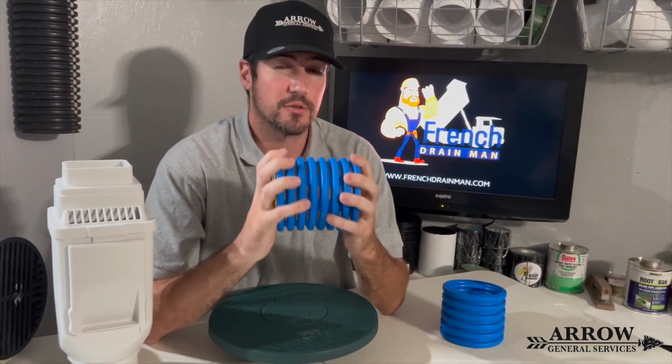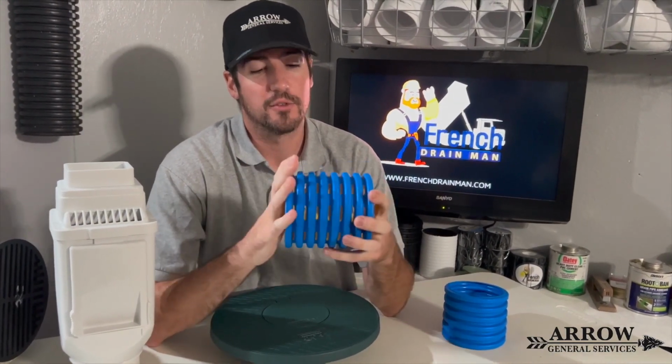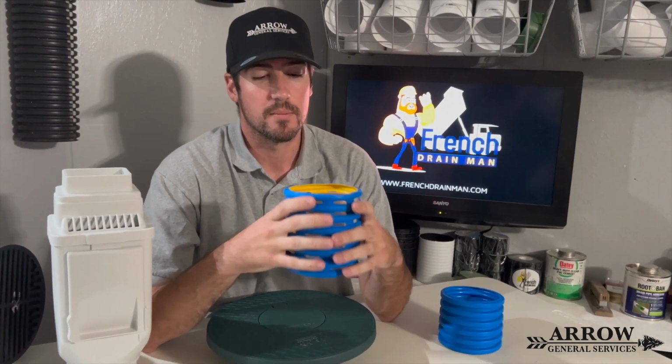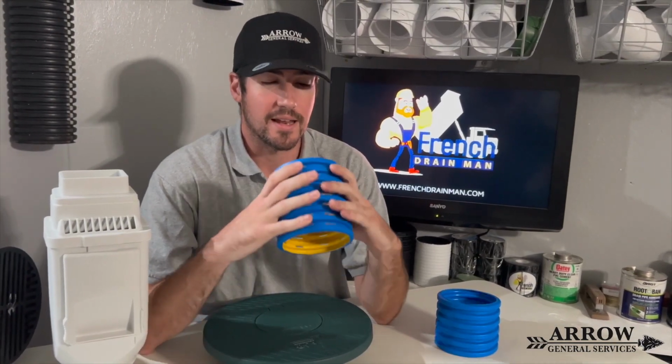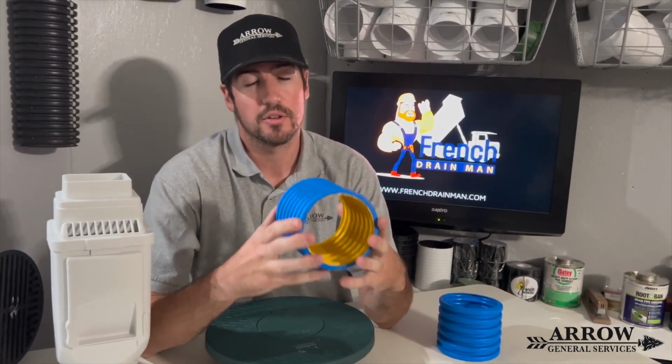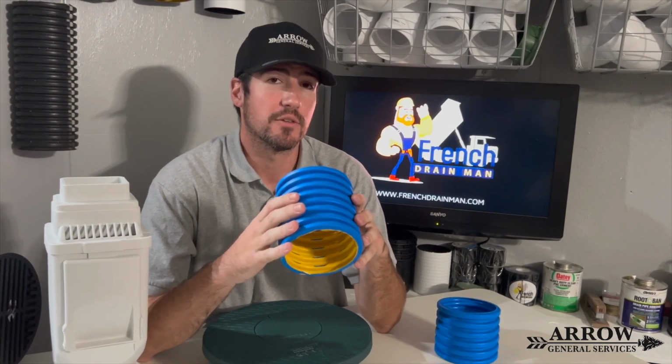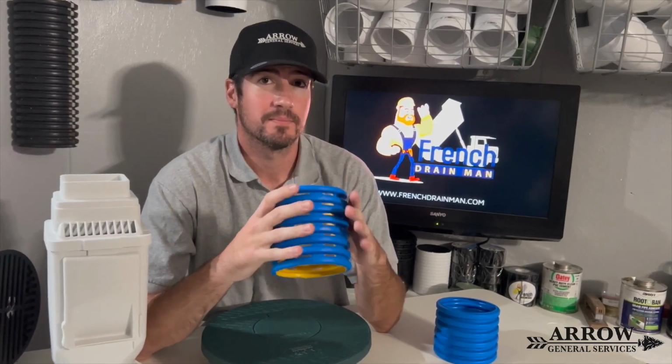But this pipe here for French drains, definitely going to be using this here in Florida because this pipe is built for residential purposes and it's built to last. You install this properly with geofabric and drain rock, this system is going to last forever if it's burrito wrapped.